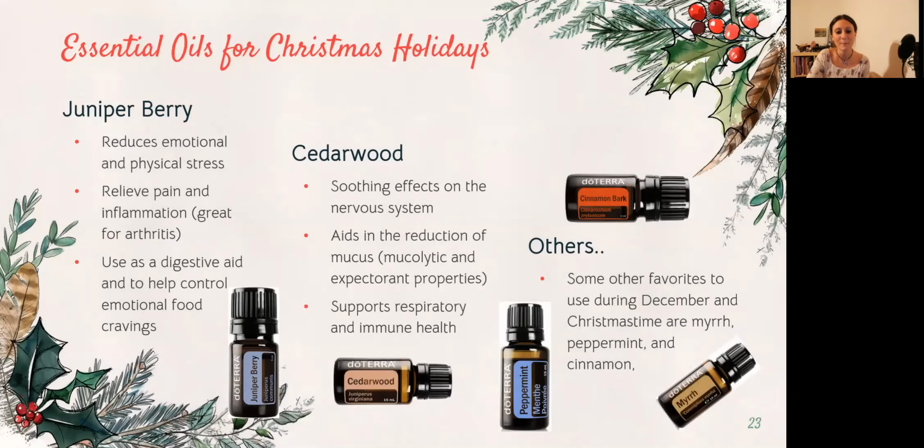Juniper berry, really good. It blends very well with lavender. It helps again for a person that has a lot of stress. Cedarwood, very grounding, really helps creating a family environment. So if it is Christmas and you have people over that are not so social, and you want to help them a little bit without pushing them out of their comfort zone, cedarwood really helps for that.